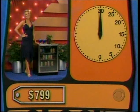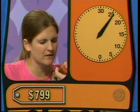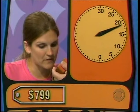Start bidding now. $500. Higher. $1,000. Lower. $750. Higher. $800. Lower. $751. Higher. $775. Higher. $780. Higher. $785. Higher. $790. Higher. $791, $792, $793, $794, $795, $796, $797, $798, $799. That's it, $799.